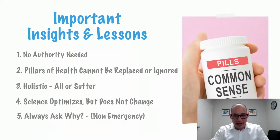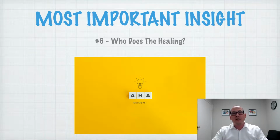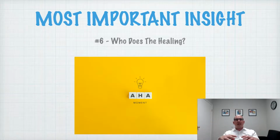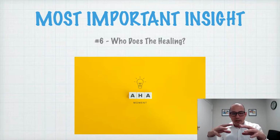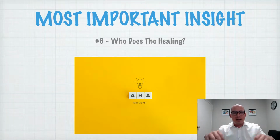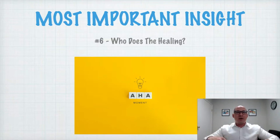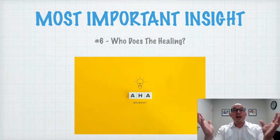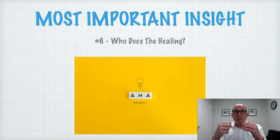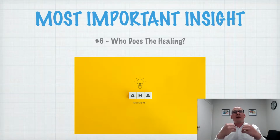All right. So last but not least, the most important insight is this: who really does the healing? Once you gave the plant everything it needed, water, sunlight, soil, cleaned it out, got all the bugs away. Once you gave the plant what it needs, and then it springs back to life, and the flowers and the plant pops up and looks vibrant and looks healthy, who really did that healing? It wasn't me, right? The plant doctor. It wasn't necessarily the things I individually gave it. No. It's the life force in that plant. It's the very life of that plant.